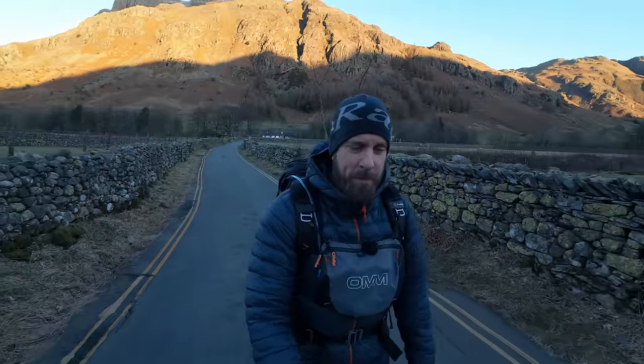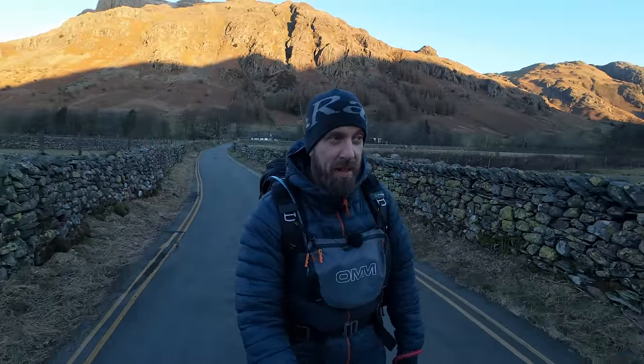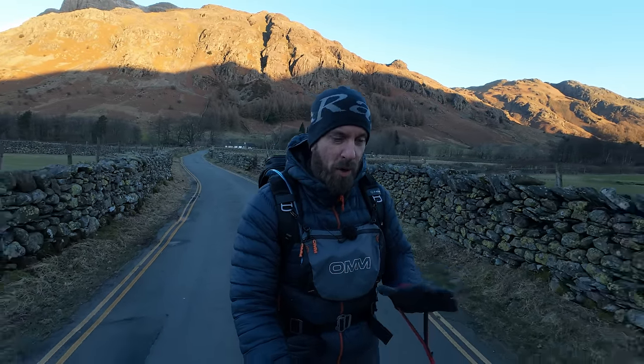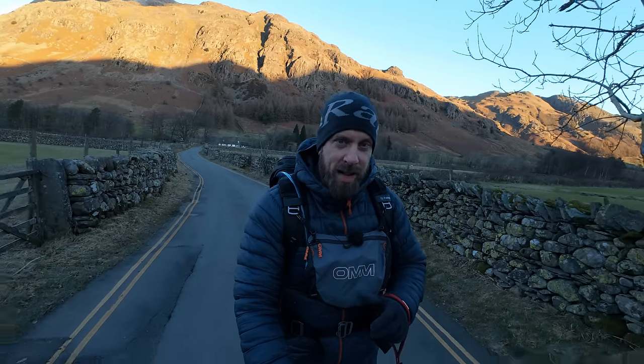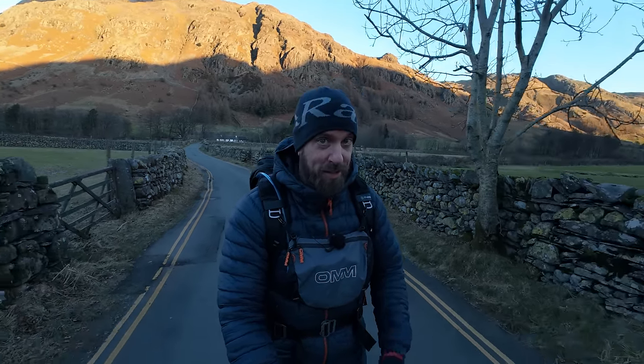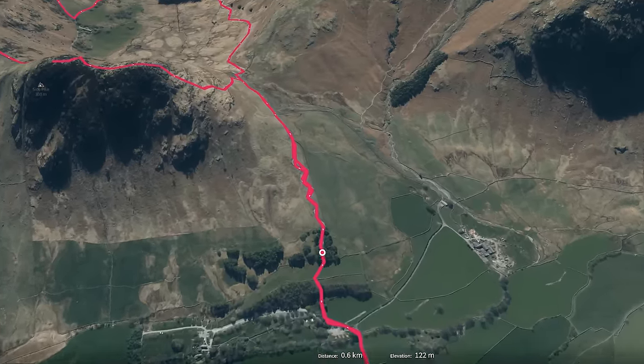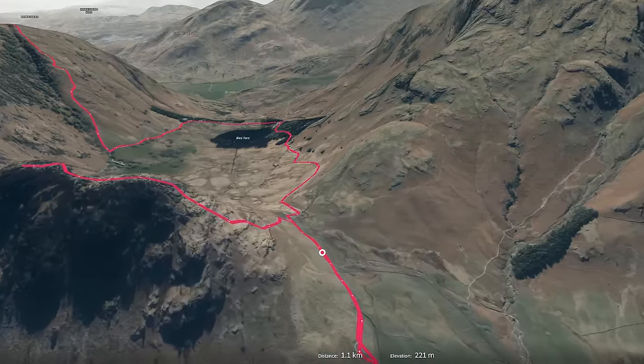However, it is a very, very special route. To be honest with you, they're all special in their own very unique ways, but this one definitely stands out amongst all of them. So let's go and gaze upon the map and find out exactly where this special route takes us. From the old Dungeon Ghyll, we're going to head through the National Trust campsite before the initial climb in the direction of Blea Tarn.